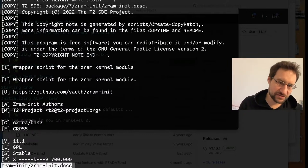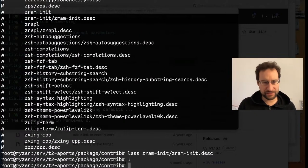For example, I noticed this set RAM stuff. Some of this stuff is so small, it is ridiculous, right? This is a wrapper script for a set RAM kernel module. It's like, dude, what the heck? I didn't even know that this is there.